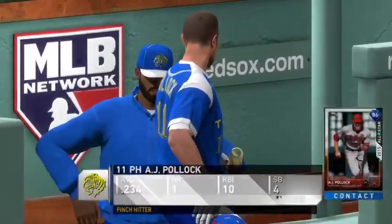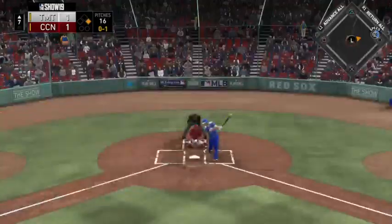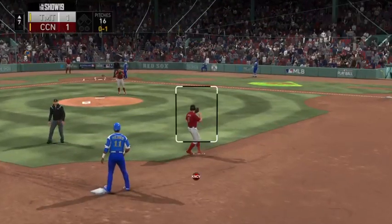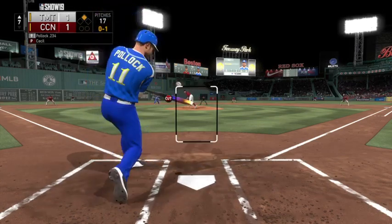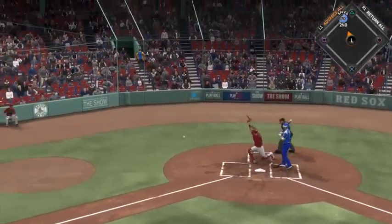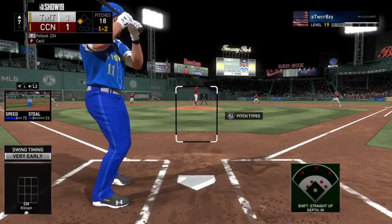A.J. Pollock will come on to pinch hit here in a big spot. A.J. Pollock. And this one gets away. And a very big mistake, as that'll move the possible go-ahead run into scoring position. The 0-1 delivery fouled off. Cecil's ready. 0-2 on its way. And this one gets away. And he's going to make it up to 3rd here as he advances on the wild pitch.